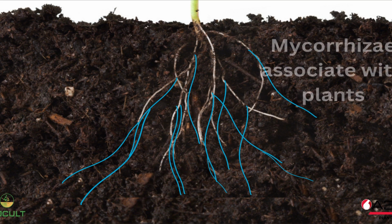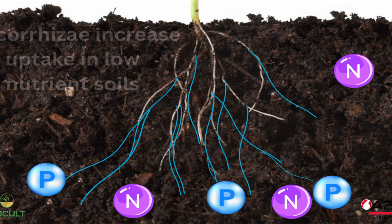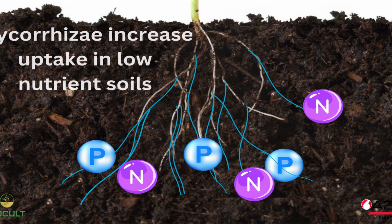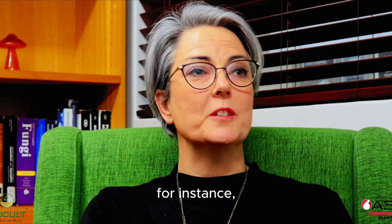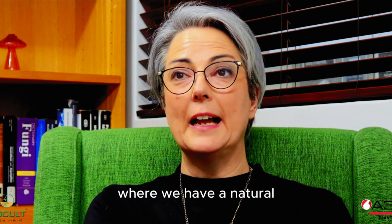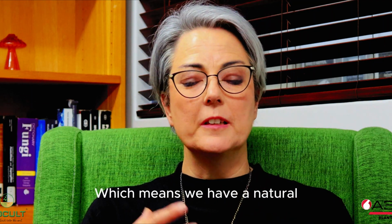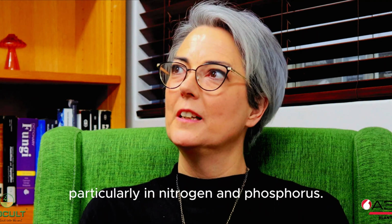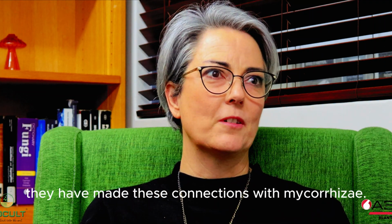These mycorrhizae are extremely effective in picking up phosphorus and nitrogen in a format that the plant can use, particularly in soils that are very low in these nutrient sources. And we see a lot of this happening in, for instance, fynbos soils, where we have a natural oligotrophic environment, which means we have a natural environment that is very low in nutrients, particularly nitrogen and phosphorus. The plants have evolved to grow there, and to do that, they have made these connections with mycorrhizae.